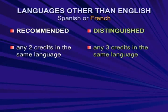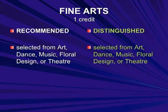Please select a foreign language. Please understand that all students are required to take a minimum of 2 years of the same foreign language in order to graduate. If you plan to graduate under the distinguished plan, you must have 3 years of the same foreign language completed. You must also complete 1 credit of fine arts.